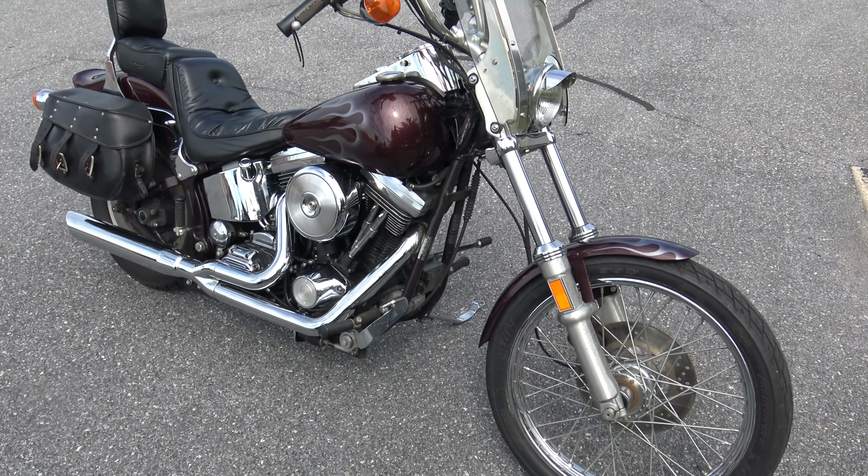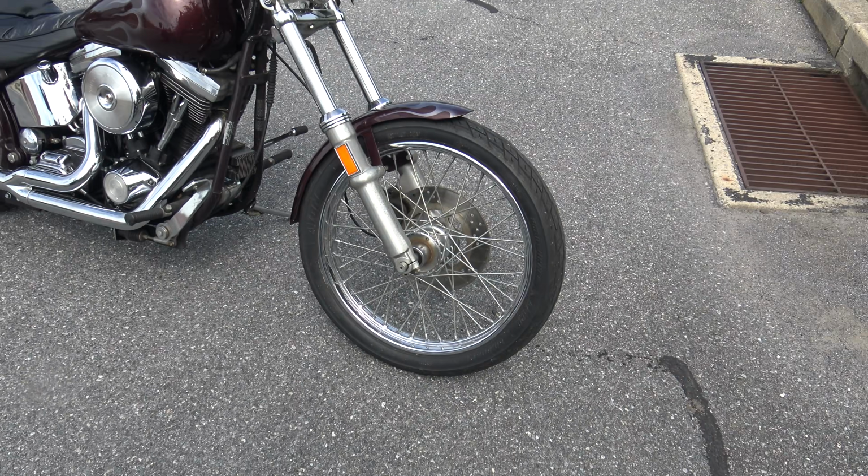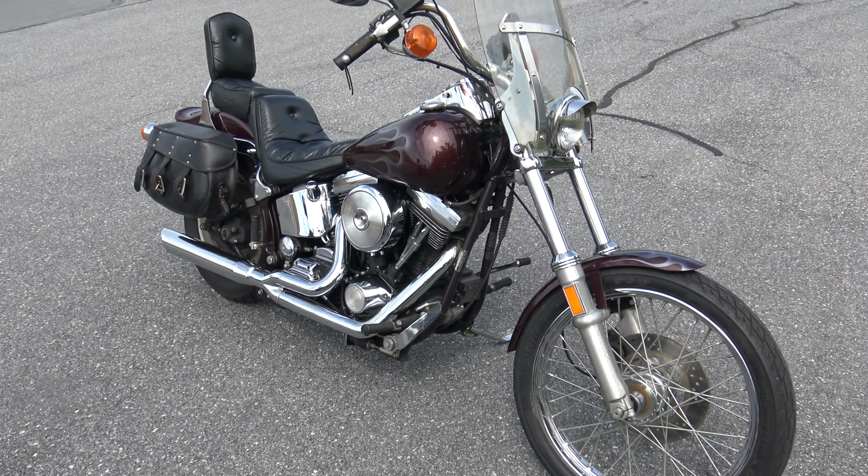Like I said, 1988 Harley-Davidson Softail. Back tire's in really good shape. Front tire I might want to change soon. But this bike's freaking awesome. It's gonna be crazy cheap.